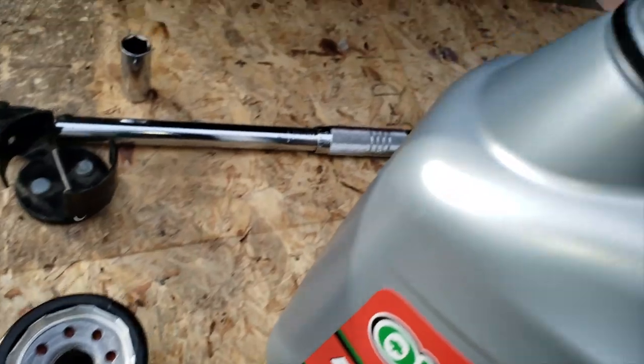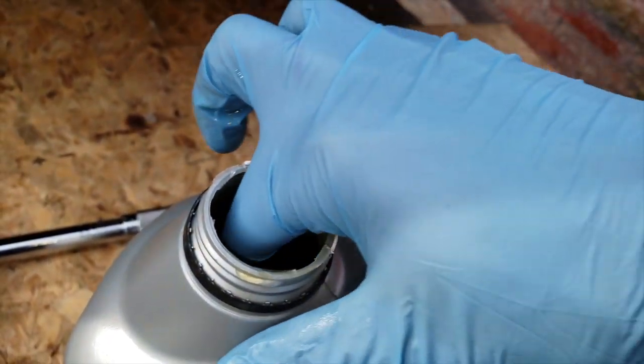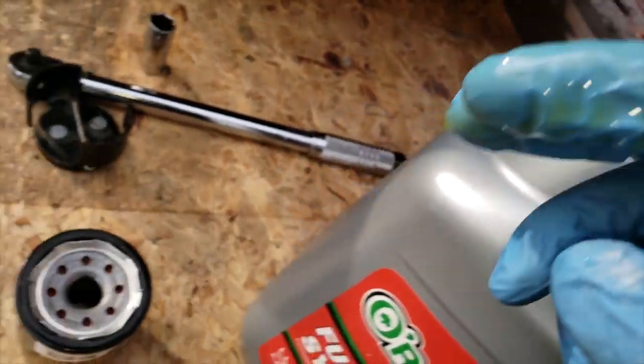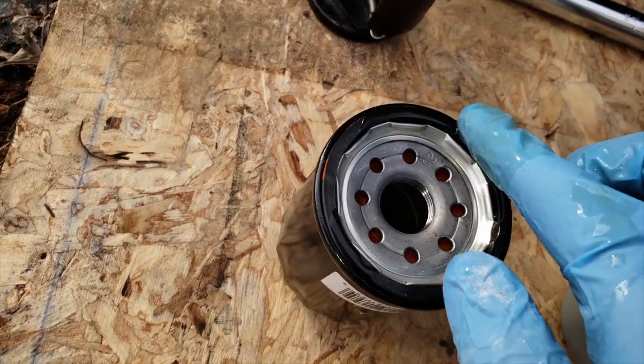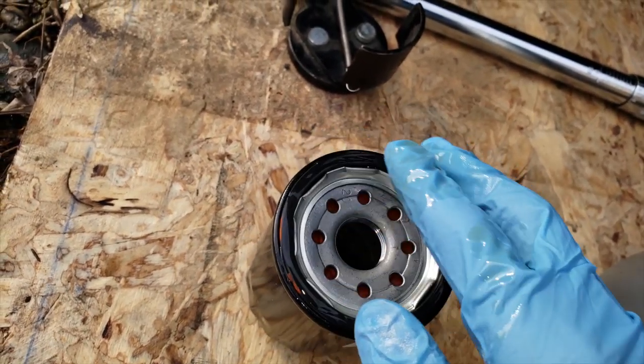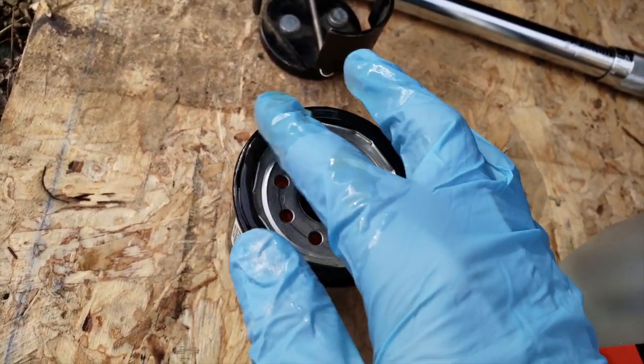I usually finger the oil container and put some new oil on the rubber seal before putting the filter back on. This will usually keep the rubber lasting longer and can create a better seal. I've never really changed my oil and not done this, so it's just kind of become a force of habit for me, and at this point it just gives me peace of mind.